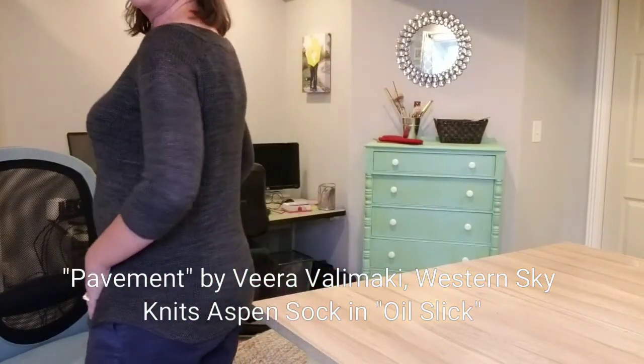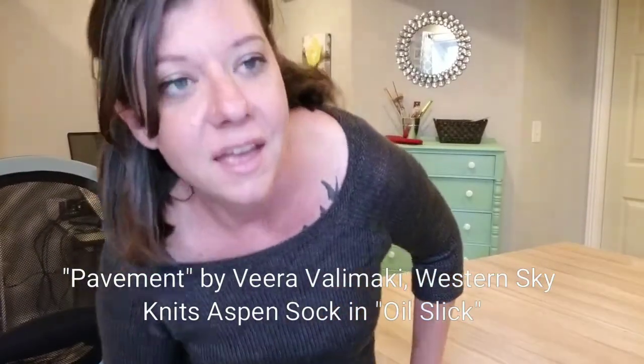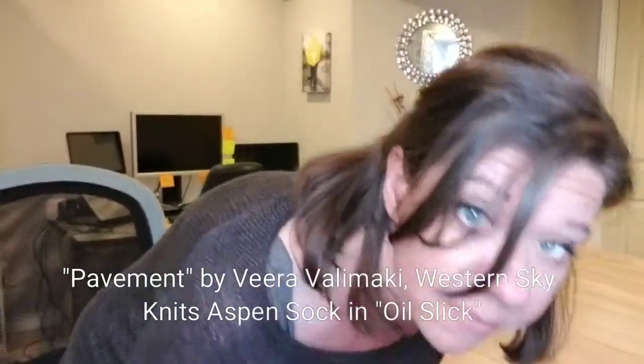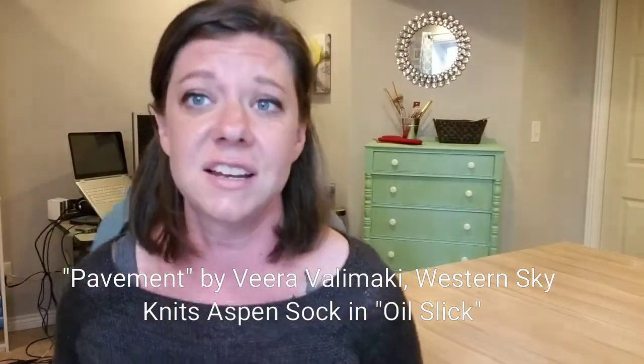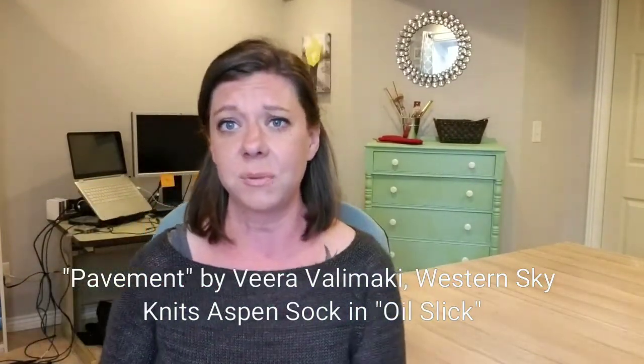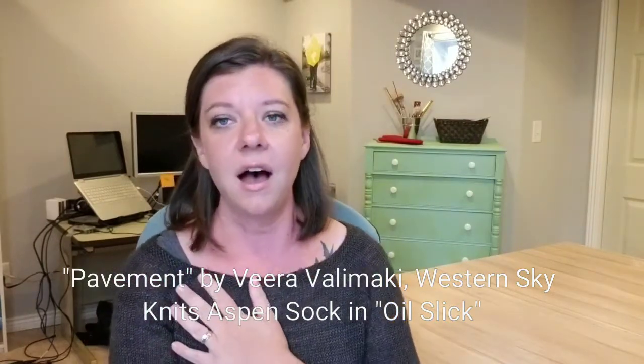It covers my bum so that if I wanted to wear leggings with it, I totally can. It's so soft and it's so comfy, and it's not too hot at all. It's actually 85 degrees outside today, and I've been wearing it comfortably all day. So I love this sweater.